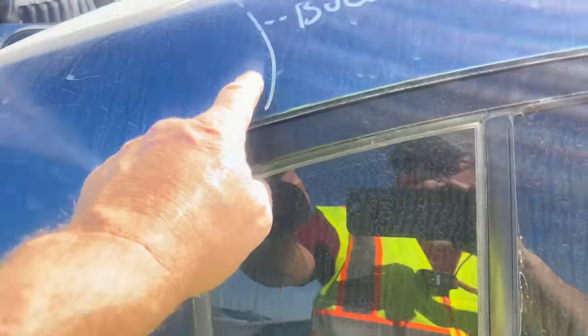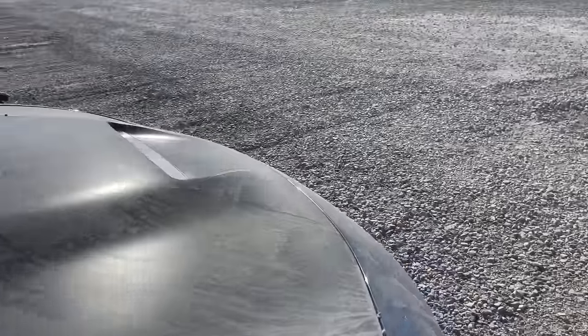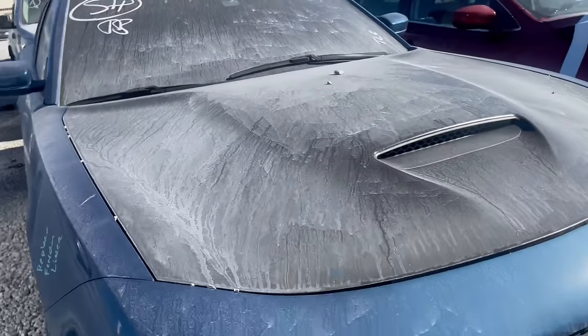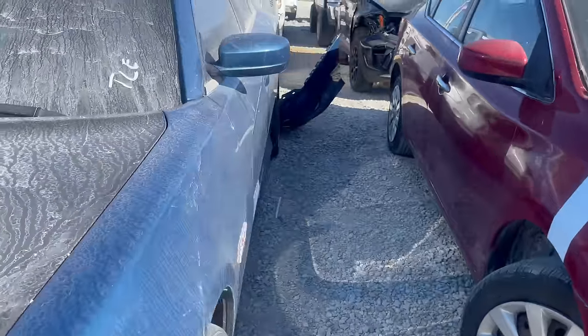Wow. And then buckled here. So that's why this car is out here in the middle of the yard. She has a flat as well. Man, she was a beast back in the day. Let's see what she's like on the inside.